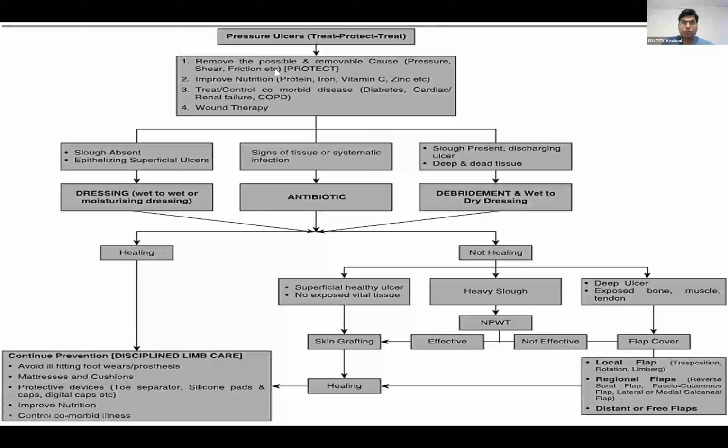For pressure ulcers, you have to remove the causes. Treat the cause and comorbid conditions such as diabetes, cardiac disease and renal failure. If slough is absent, dressing is to be done. If signs of tissue or systemic infection or slough are present, local antibiotics are to be provided, and debridement if erosion is there. If healing, you continue changing the position. If non-healing, you do skin grafting, or negative pressure wound therapy, done by plastic surgeons for long-term bed sores.